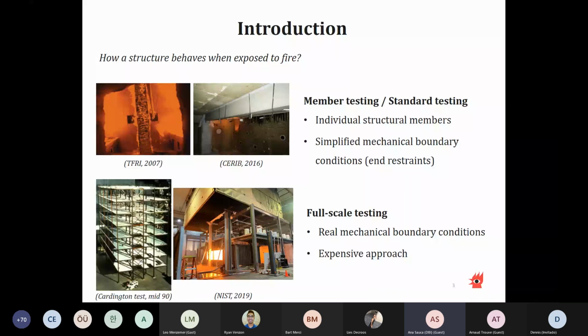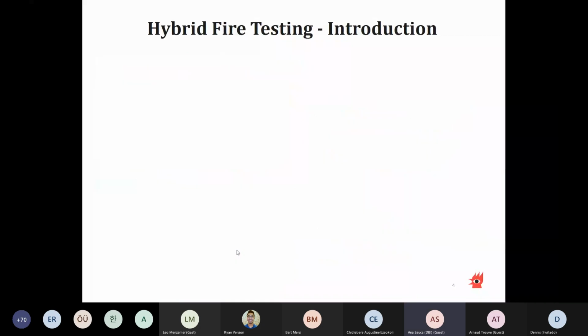And one very recent one is the one performed at NIST last year, and the project is still ongoing. Now, hybrid fire testing is a methodology which tries to combine the advantages of the previous two methodologies mentioned. This means that we want to keep testing individual members because it's easier and cheaper, but we would like to try to provide realistic mechanical boundary conditions. And how do we do that?